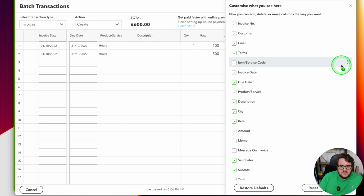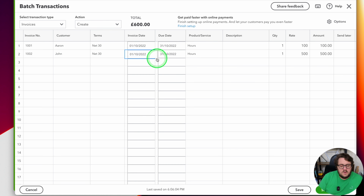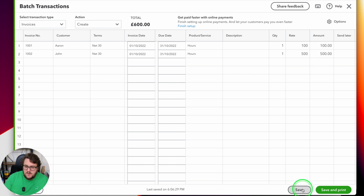So it looks like I can move my terms maybe before my email. Or actually, maybe I don't want my email there. Take that off. Press apply. And then you can see this will move things around accordingly. So I quite like that one. I get the save option at the bottom and a save and print.